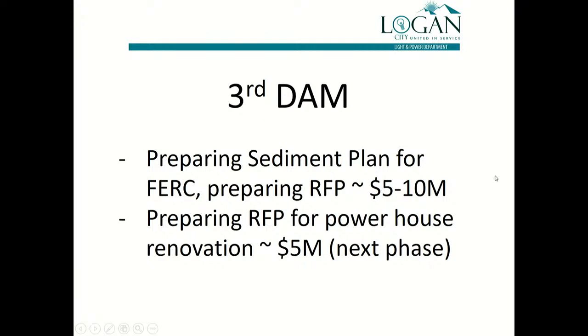What makes the difference between the 5 and the 10? How much sediment we want to take out. That's going to be an expensive process. If we go down 5 feet, maybe 5 million. If we want to take it down to the riverbed, we could probably blow through that 10 million. So we have to find a happy medium.